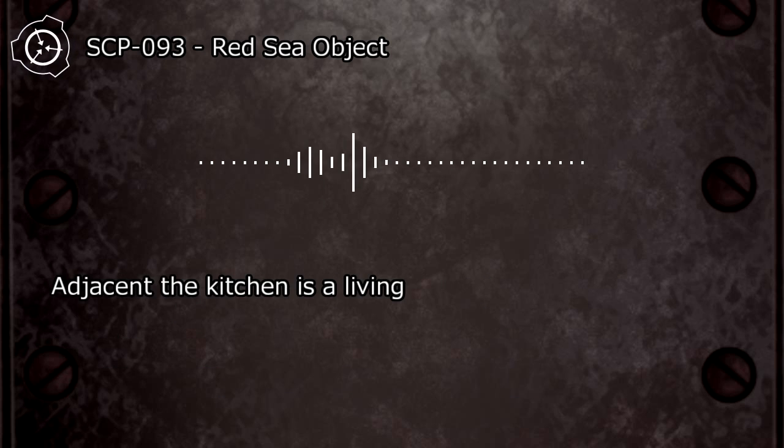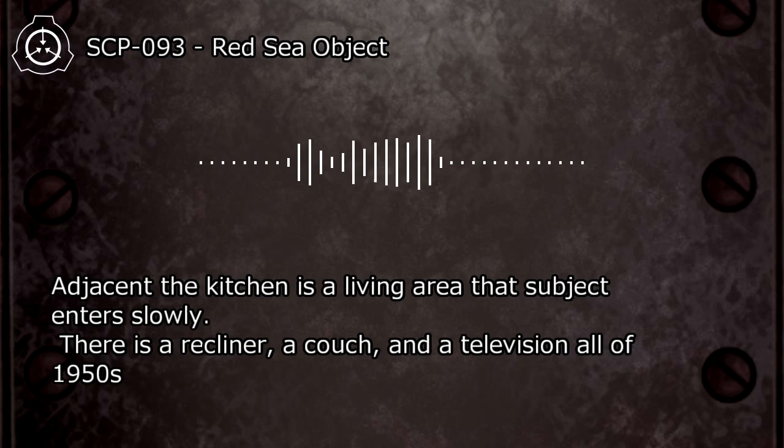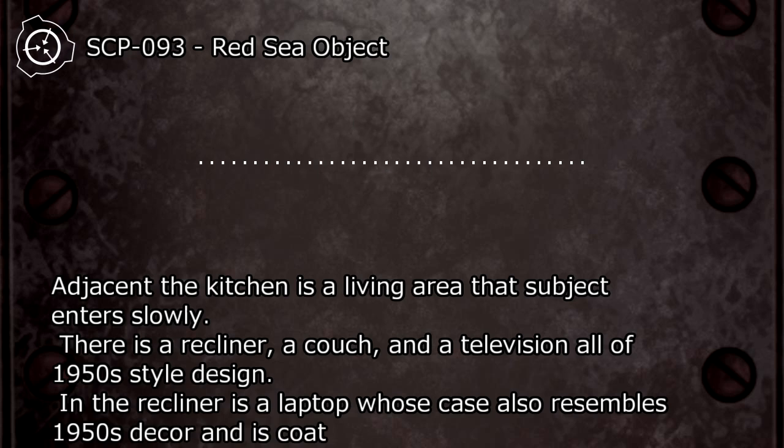Adjacent the kitchen is a living area that subject enters slowly. There is a recliner, a couch, and a television all of 1950s style design. In the recliner is a laptop whose case also resembles 1950s decor and is coated in heavy dust.